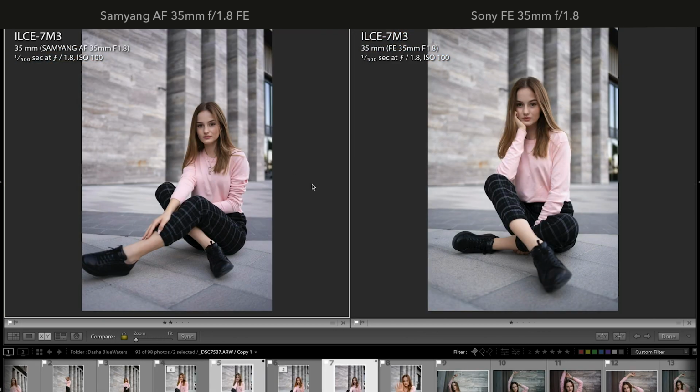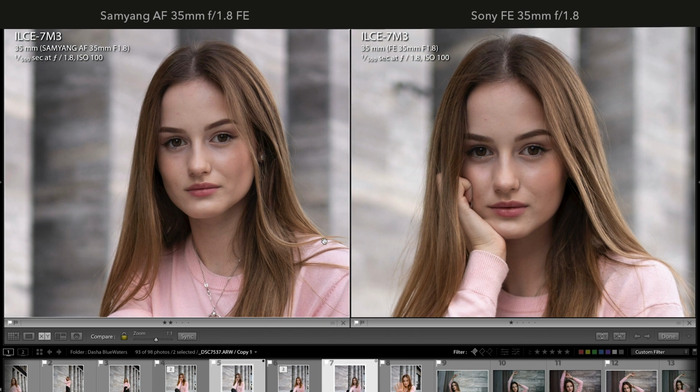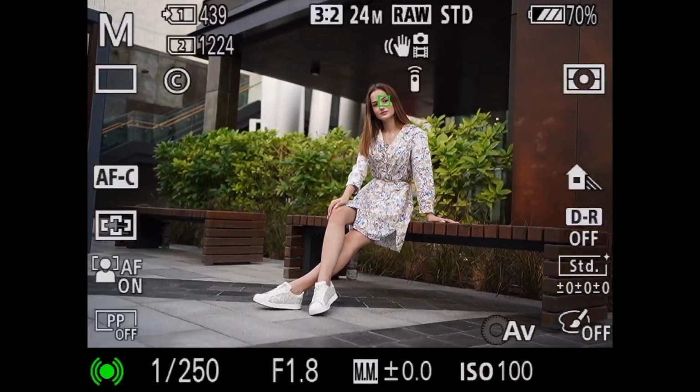In addition, Samyang produced a slightly cold color tint. That could be fixed in post. However, in the shoot, I was using manual white balance on both lenses. And actually, I'm not sure if that would be corrected with auto white balance. The autofocus, on the other hand, works very well on both lenses. All was good, nothing bad to mention.